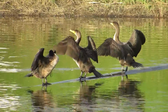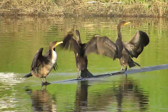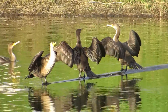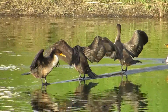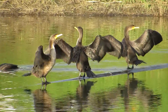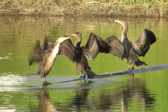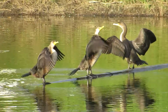Oh yeah, looks like they're shaking their wings off and sitting on top of the pipe. Oh yeah, there's happy campers here. Here comes another one in. Maybe he'll try to get up on there. He's swimming back and forth. Well, we got 3 of them in a row there. And they're just working their wings and enjoying the sunshine and trying to dry off a little bit. They're all turning around here.